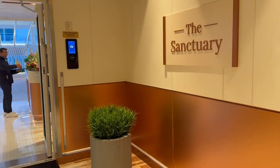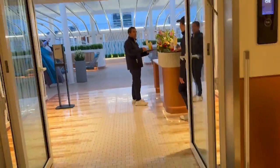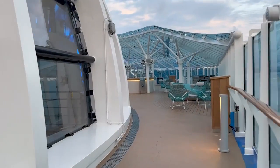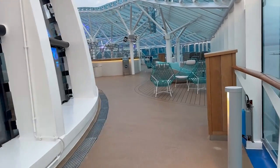Now, with the announcement of the Sanctuary Collection, that is really a big change for how the Sanctuary is used on Princess ships. Historically, and on their other ships still, the Sanctuary is a beautiful area of the ship. It's nice for relaxing, but you have to reserve your spot to enjoy the Sanctuary. So if you wanted to use it, you would have to hurry up once you got on board, zip right up to the Sanctuary first and see what they still had as far as availability goes, because other people, of course, could be in front of you in line.